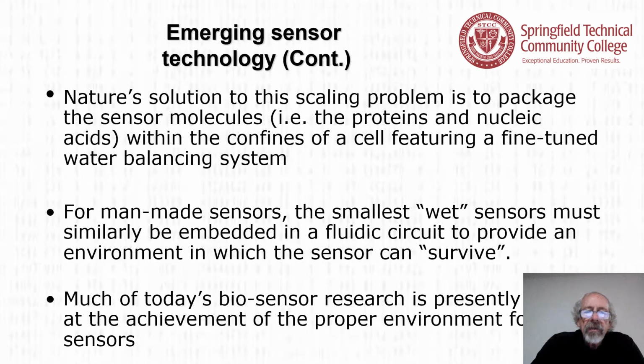Nature's solution to this scaling problem is to package the sensor molecules, that is the proteins and nucleic acids, within the confines of a cell featuring a fine-tuned water balancing system. For man-made sensors, the smallest wet sensors must similarly be embedded in a fluidic circuit to provide an environment in which the sensor can survive. Much of today's biosensor research is presently aimed at the achievement of the proper environment for these sensors.